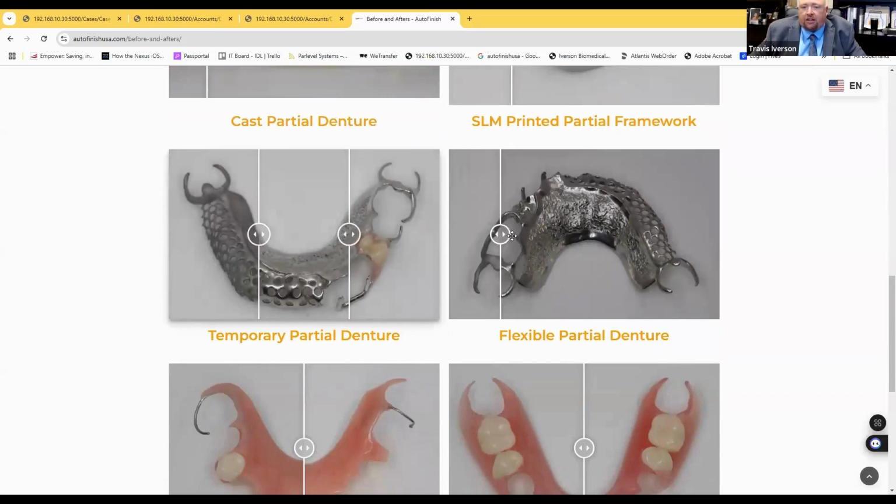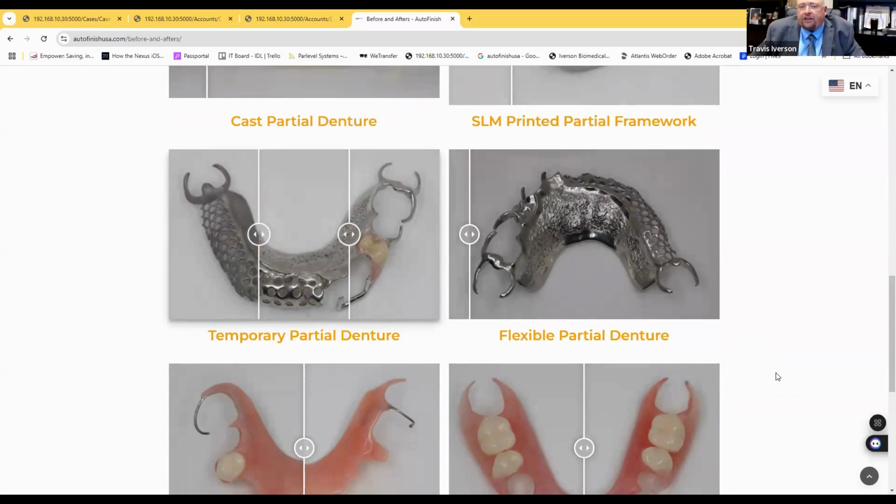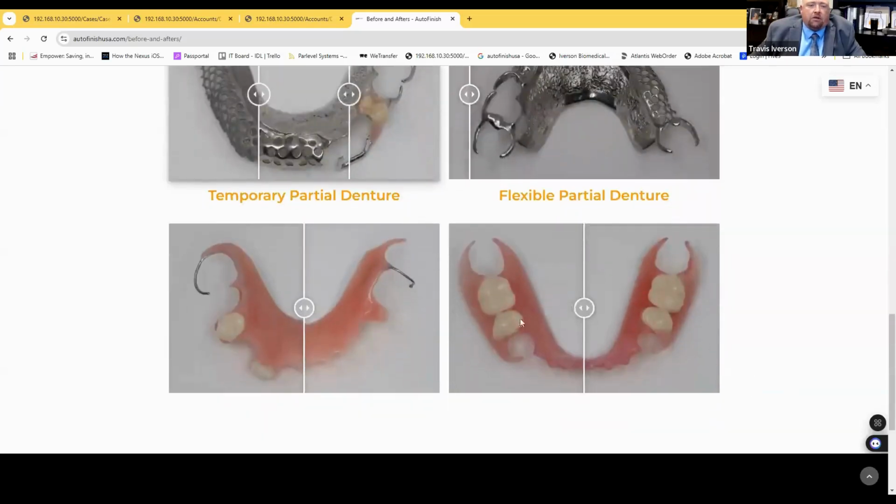So partial frameworks. You can either electropolish first and then AutoFinish, or you can just AutoFinish it and you will get this amazing shine. What I like about electropolishing first is the rugae and the stippling that's in the palette. It actually comes out with a higher shine if you electropolish first. I love this image because everybody says, well, does it damage the restoration? Even things as delicate as ball clasps maintain their integrity in the AutoFinish.